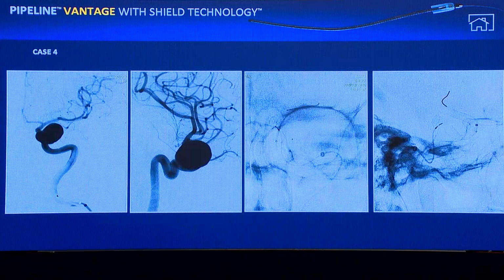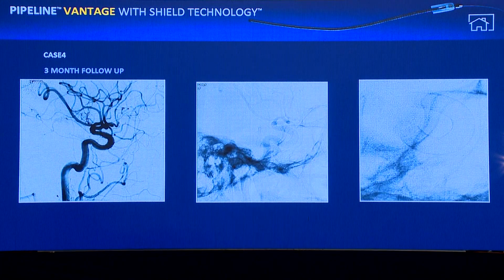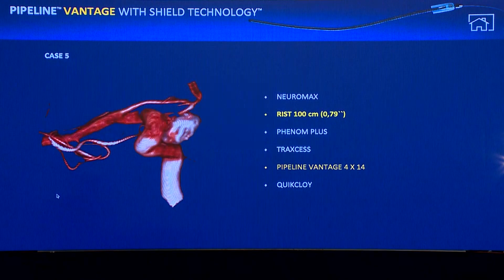This is another case of paraophthalmic aneurysm. You can see there, it was easy, the treatment, cavernous aneurysm, sorry, no issue. And I really believe that this kind of stent is a step forward compared with the previous generation, because it's an extremely, very user-friendly device. And this was the follow-up.